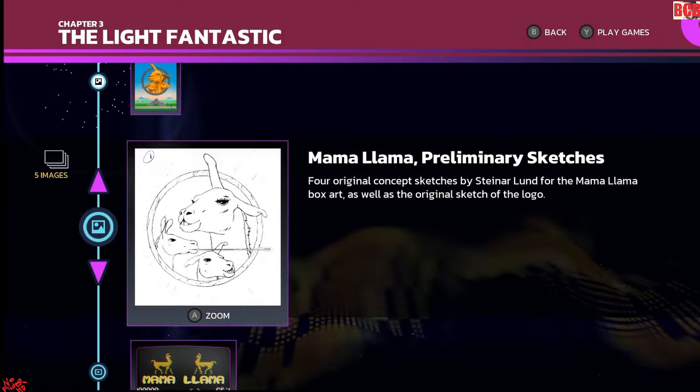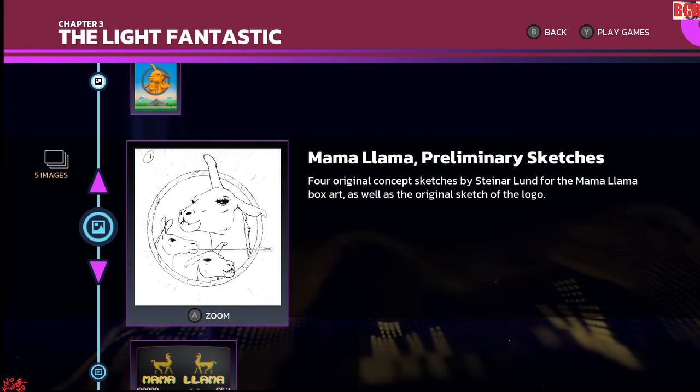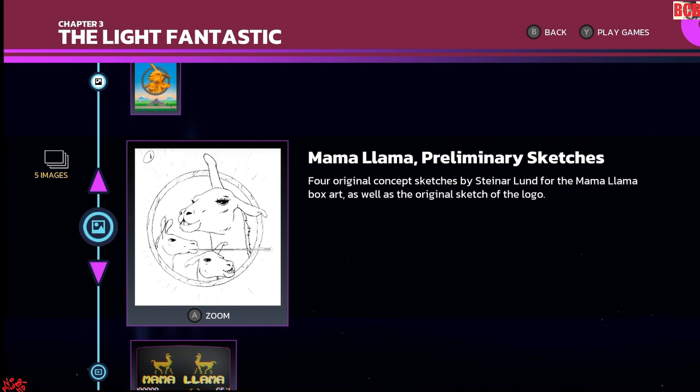Nice. Mama Llama preliminary sketches. Four original concept sketches by Steiner Lund for the Mama Llama box art, as well as the original sketch of the logo.